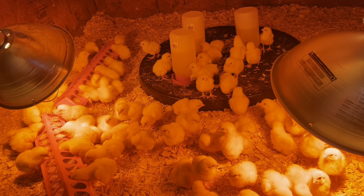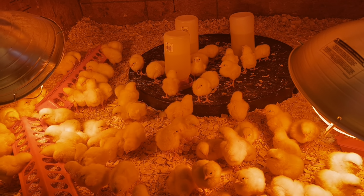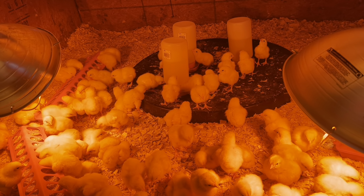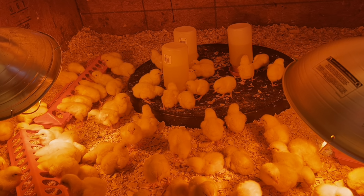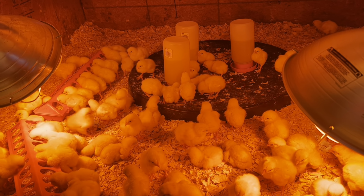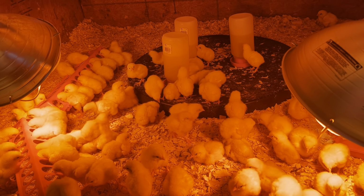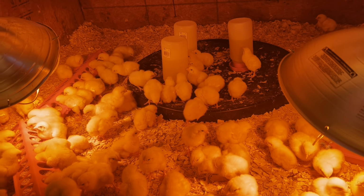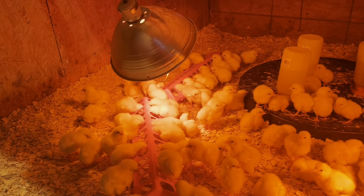Also, the round plastic thing is actually a drip pan for a hot water heater. So it's flipped upside down, and we do that so that the waterers are up off of the shavings, because if they're in the shavings, they're just going to get filled with pine shavings. So that's a big deal too. So that's our brooder setup.